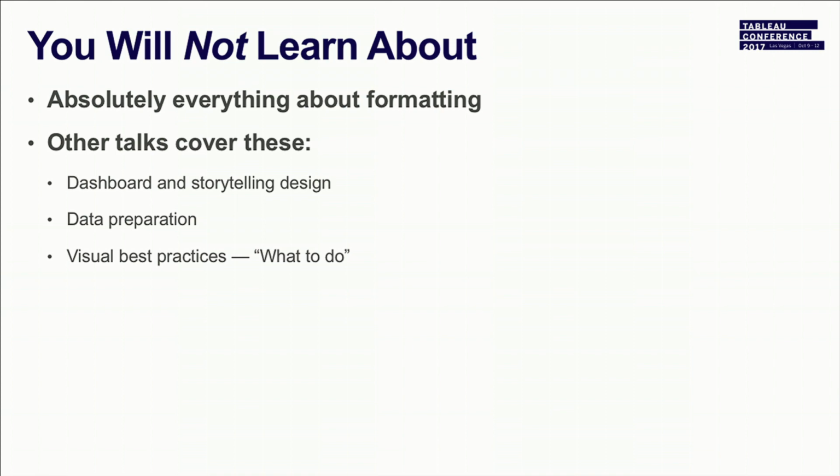In addition, there are a few topics that we are not going to go into in tremendous detail, but there are entire sessions dedicated to them. Dashboards and storytelling are great features in Tableau. I admit I'm biased, I worked on them. But they are great ways of combining multiple visualizations into one shareable element. So if you don't use those yet, you definitely should.